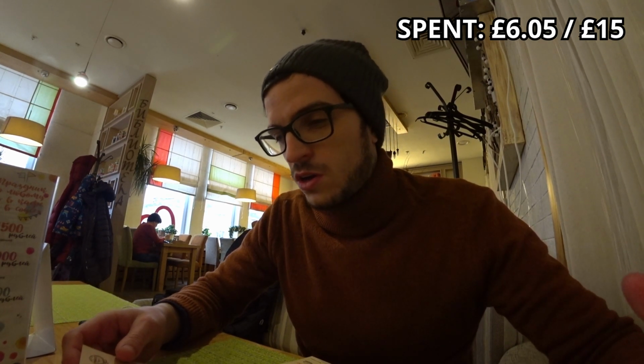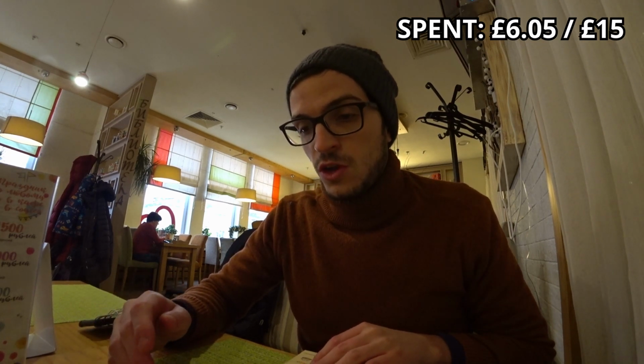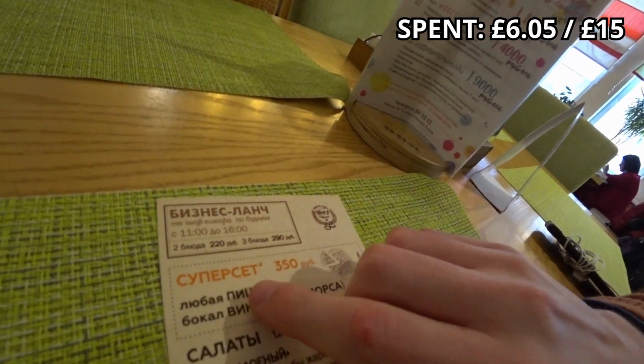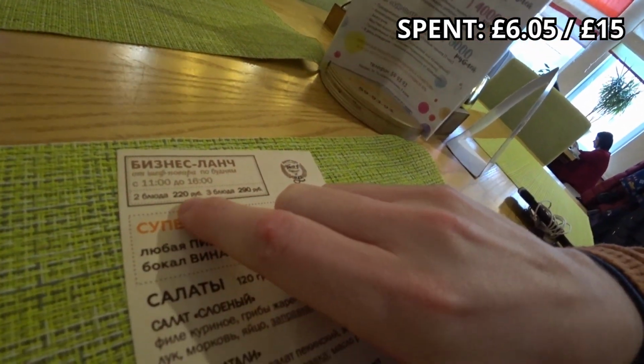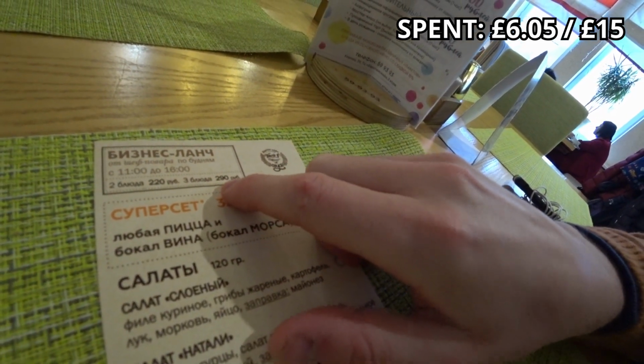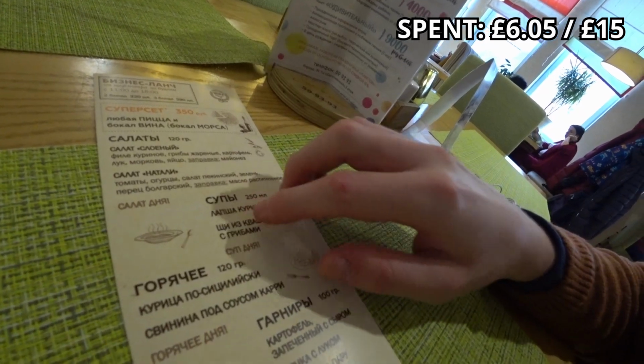So this cafe is really cool and they have this option of the business lunch, which is really popular in Russia during the week, usually between 11 and 3 or 4 o'clock in the afternoon. You have the option to spend very little for a lot of food, so I'll go for that one. You see here, business lunch. I can either go for 2 portions and pay 220, or for 3 and pay 290. I guess I'll go for a soup, some chicken and some potatoes.